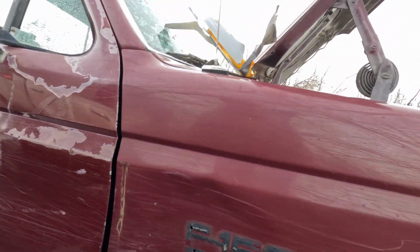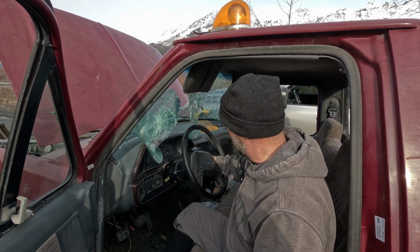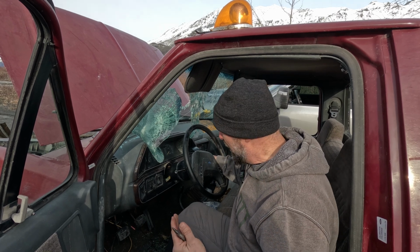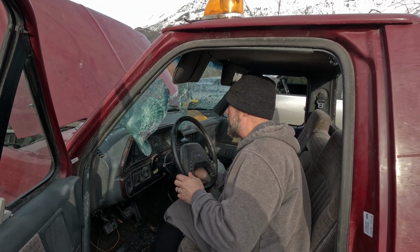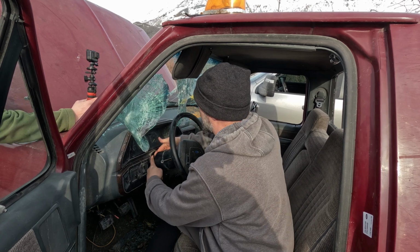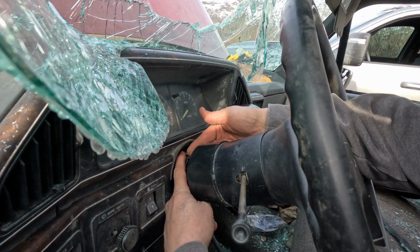So what do we got going on here? Well, what I'm trying to figure out is whether or not this ignition's been punched or something, but it's locked. If we could get this to rotate, we got power, and then maybe we don't have to bypass everything. So I was trying to see if I could grab this and turn the ignition, but it's locked up tight. What's this right here? You see that? Let's get in. There's a rod right here.